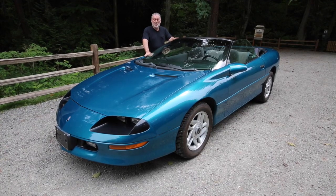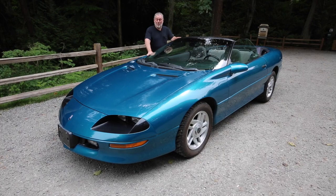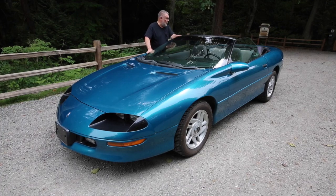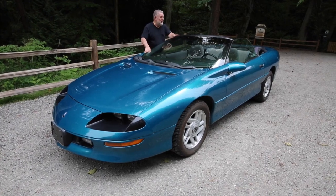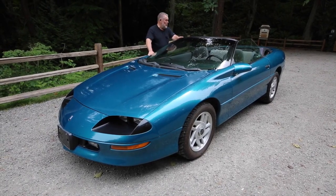Hi, I'm Jerry Dreger, Dreger's International Classic Sales in Seattle, Washington. We're out driving this 1995 Camaro. It's a V6 automatic, power steering, anti-lock brakes. It's got air, but the air doesn't blow cold. I just got a high sign on this car. I mean, it looks good, and it does have a couple of issues with the paint and stuff, and we'll show you that.